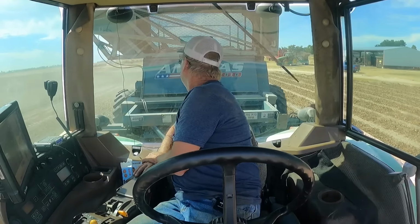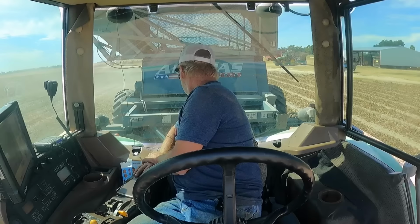All right, y'all, we off. We picking. Beautiful Wednesday afternoon in North Florida in the sand pile. These slum guns here got some peanuts on them, boy.